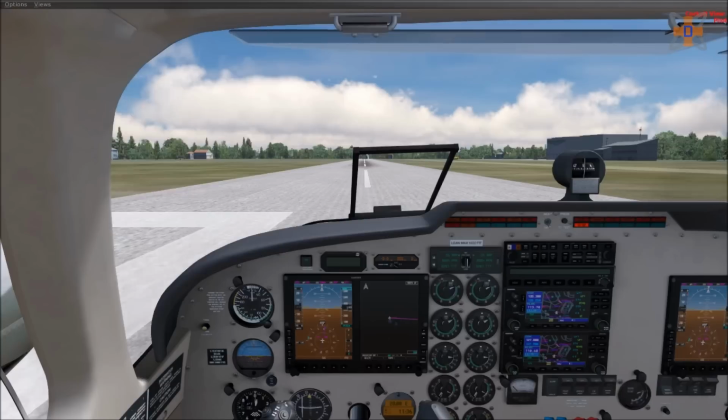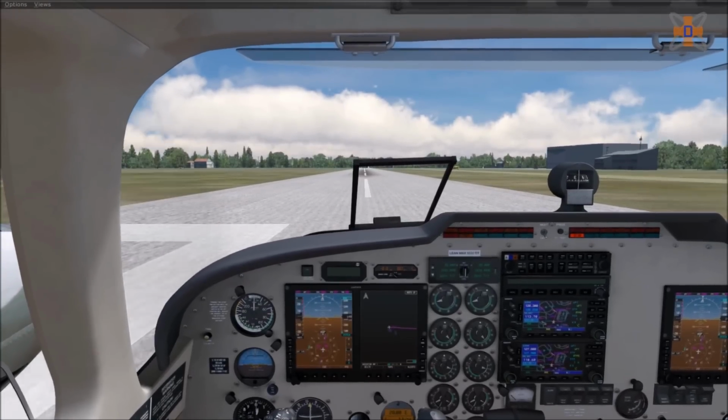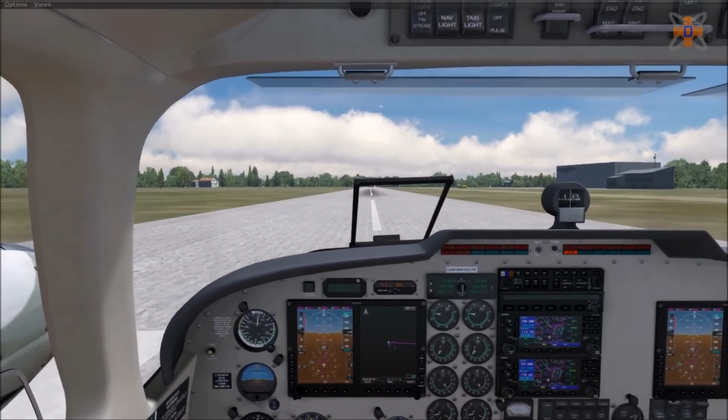When August came, the first major upgrade to the platform came, and this was in the form of True Sky Clouds. These looked phenomenal.